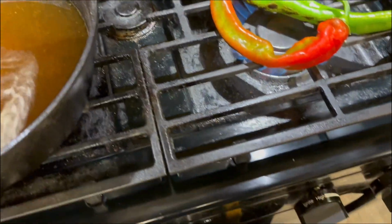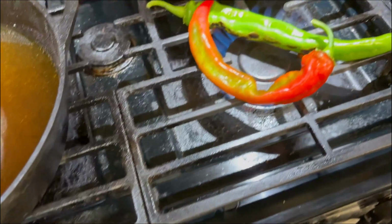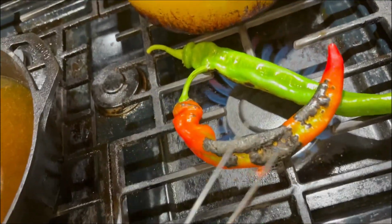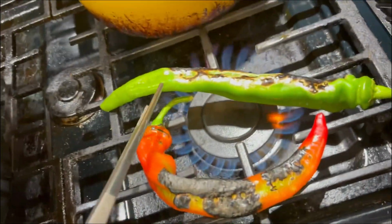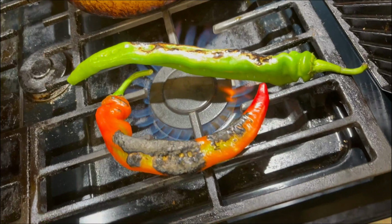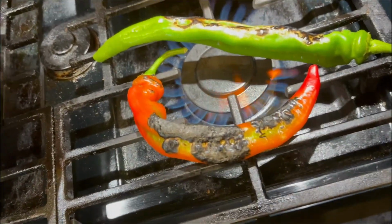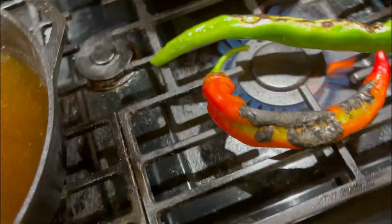The first thing you want to do is to start off by roasting these long hot peppers over the flame. You're going to put them in plastic wrap after they get nice and charred, and then you're going to scrape off all that outside black, and you'll have nice roasted hot peppers to go with our po' boy sandwiches.